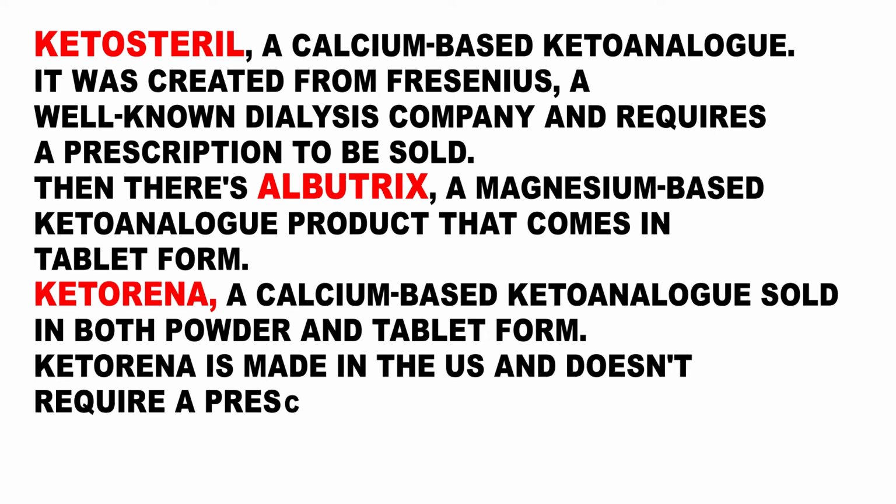Some of the brands that sell these amino acids include Fresenius, Albutrix, and Ketorina. Fresenius is the most used and most studied, but it is prescription only. Ketorina doesn't require a prescription per se, but you still want your nephrologist to approve the use of this supplement, alright? So consult your doctor if you think you need them, and consider sending me an email if you want to follow a diet that makes the use of these supplements effective.